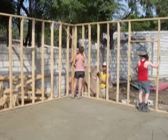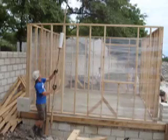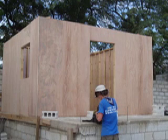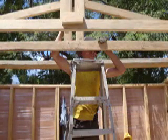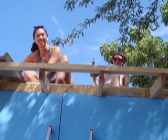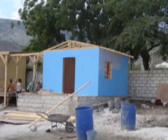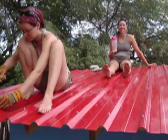Simon, Hannah, and Danielle got the first two nailed in. Simon wrapped it in plastic to serve as a moisture barrier and to keep out the dust. Then the plywood walls went up. Then the roof trusses went up. Then the purlins went up. Then they painted it a pretty sky blue. And finally, a shiny new red roof.